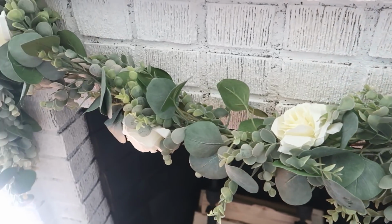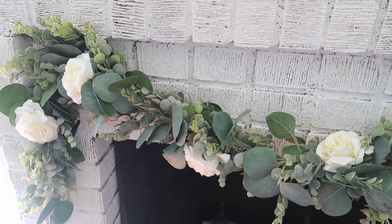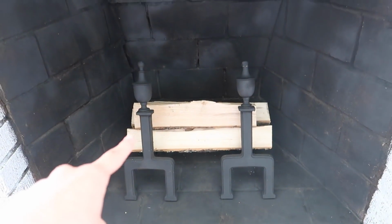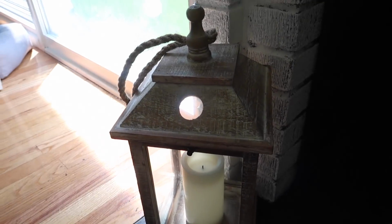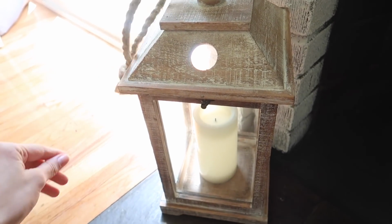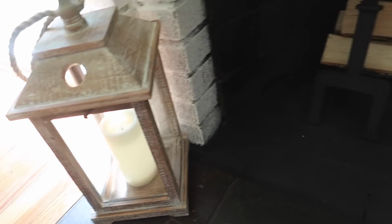This gorgeous garland we actually got from Etsy, and this was at our wedding on our sweetheart table. And I think it looks really gorgeous on the fireplace. Here we just spray painted these. We have some wood in here. Over here, this is another thing that we had at our wedding. Again, this is from Hobby Lobby. It's just a little lantern. It looks really cool.